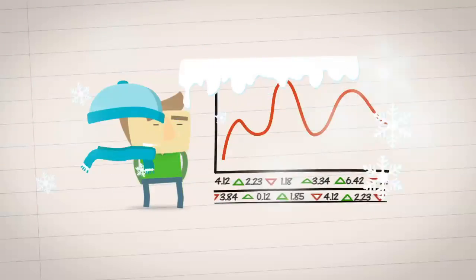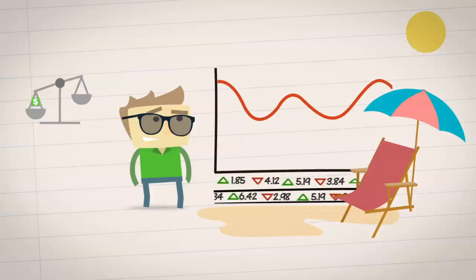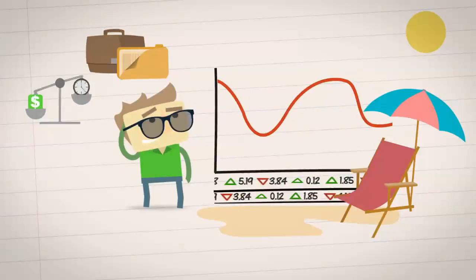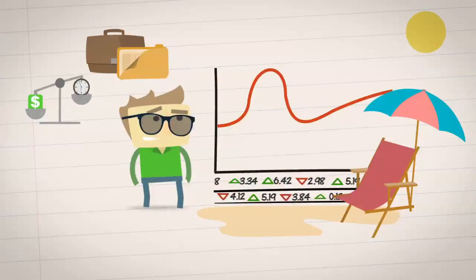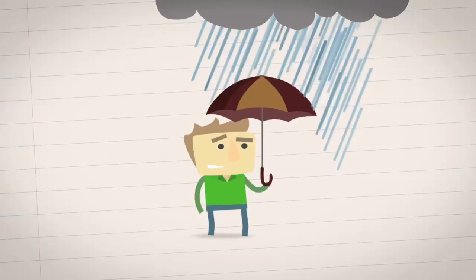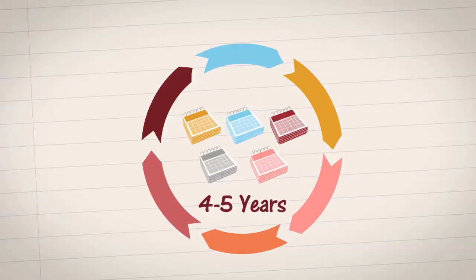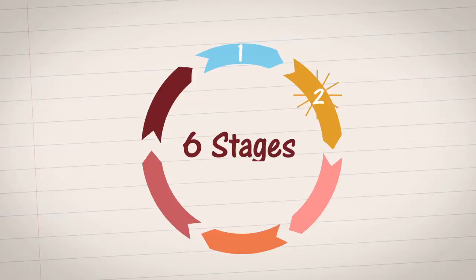Just like the seasons, financial markets go through cycles. And by applying basic economic principles and portfolio strategies, you can capitalize on these big market movements to either ride the wave or weather the storm. In general, each market cycle lasts about 4 to 5 years, and within each cycle are usually 6 stages.